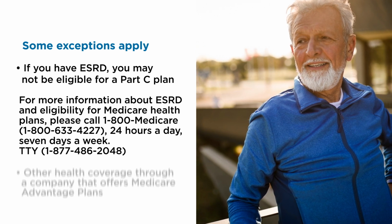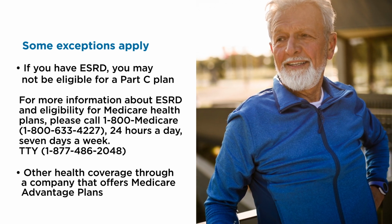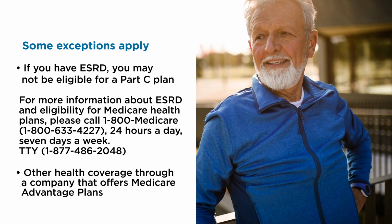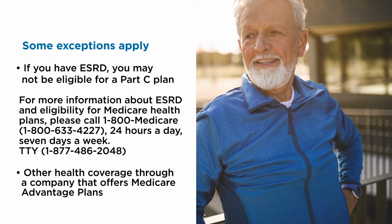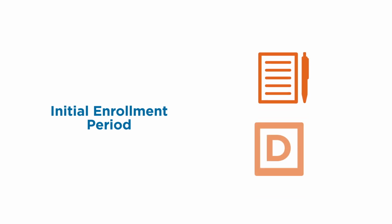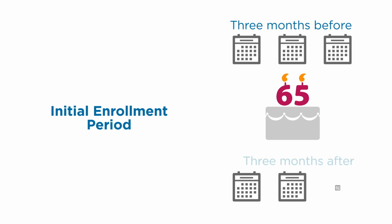Additionally, if you have an employer or union health plan or other health coverage through a company that offers Medicare Advantage plans, you may be able to join one of their Medicare Advantage plans. Most Medicare Advantage plans have limited enrollment periods. The initial enrollment period for a Medicare Advantage plan with Part D is the same as Original Medicare. You have a total of 7 months to enroll: the 3 months before you turn 65, your birthday month, and the 3 months after you turn 65.